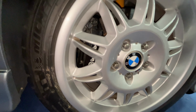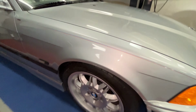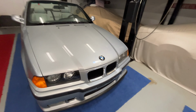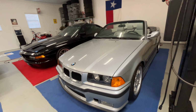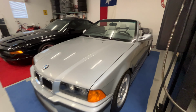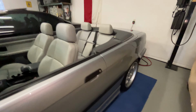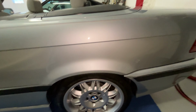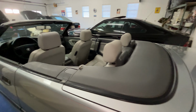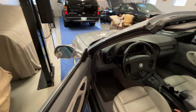Some of the upgrades on this car are the F40 Brembo brakes, so it's got all of that done to it, all Bilsteins, I think H&R springs on it, bigger sway bars. So the whole suspension is tuner set up. And of course it has the nice wheels on it, staggered wheels. Let's see what else we got here.